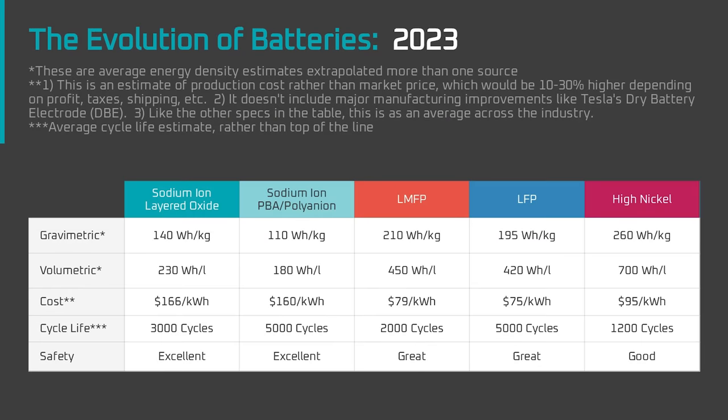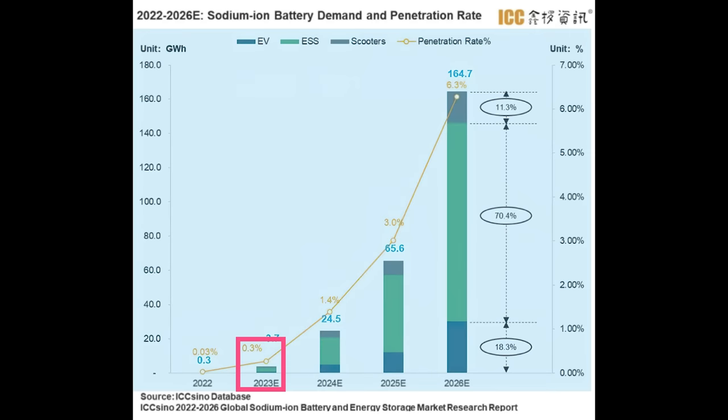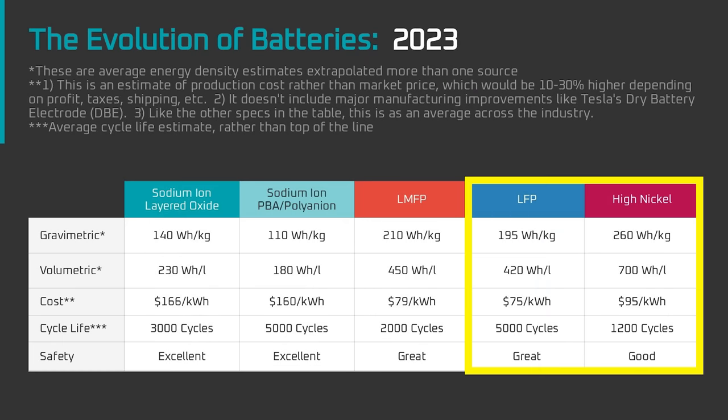2023 is, of course, current state, and LMFP and sodium ion batteries are just beginning to scale. This year, sodium ion batteries are expected to take only 0.3% of the global battery market, and I expect the figures for LMFP batteries will be even lower. That means LFP and high nickel batteries are the only real options for grid storage and EVs.